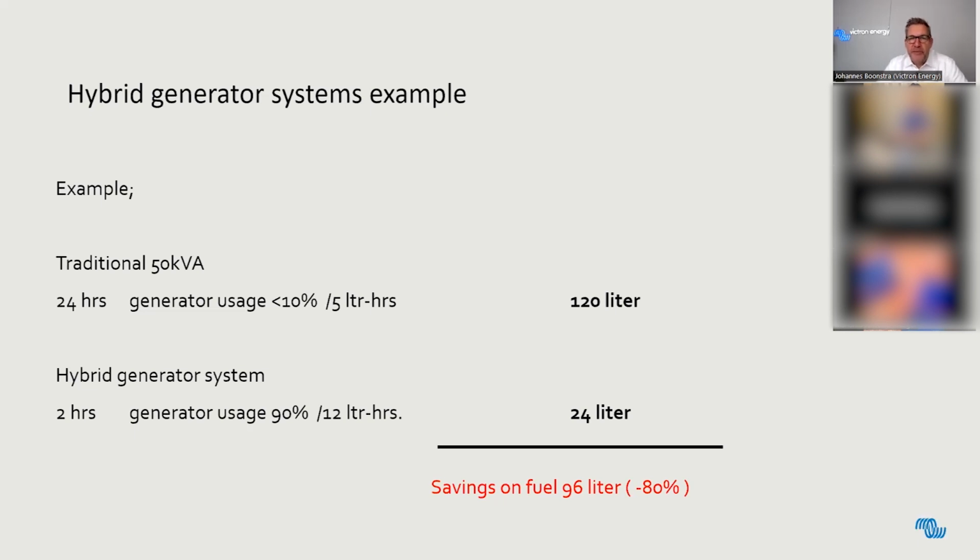If you would add a hybrid system to that generator, then basically the generator would only be running to supply that energy. And the energy that the whole 24 hours would need could be generated by that generator in about 2 hours. So 2 hours running equals the same energy as an underloaded generator for 24 hours. If the generator is running for 2 hours, but on a high load of 90%, it would take about 12 liters per hour, which is 24 liters. And that means for that whole day of supplying that low power, on the traditional setup you would use 120 liters, but on a hybrid generator system, where the generator is switched off, you would only need 24 liters. That means you will be saving 96 liters, and that's about 80%. So if you have an underloaded generator, adding a hybrid system to that will make an enormous fuel saving.